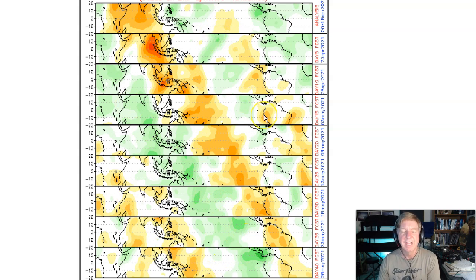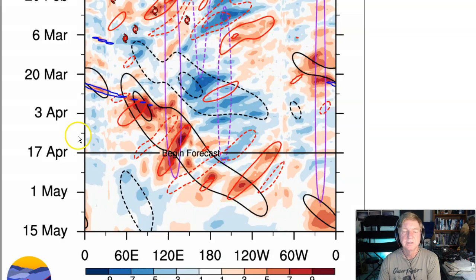And of course, the active phases of the MJO, when they are over the Kelvin wave generation area, they impart energy to the jet stream, both in the northern hemisphere and in the southern hemisphere. So it's during this window here and this window here that we would expect to see storm production a little bit above normal in the South Pacific. That's not to say you can't get storm production during the inactive phases of the MJO, but it's not as common.